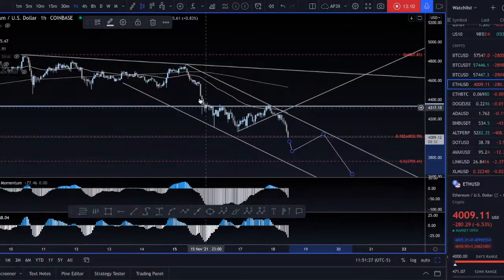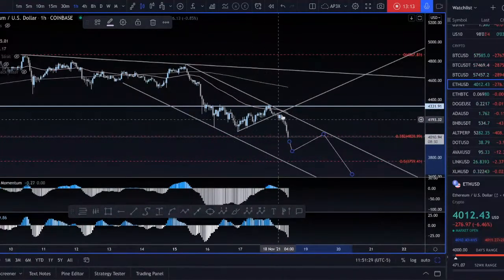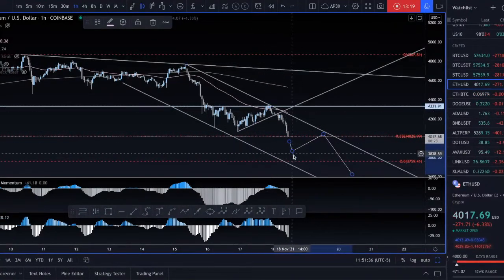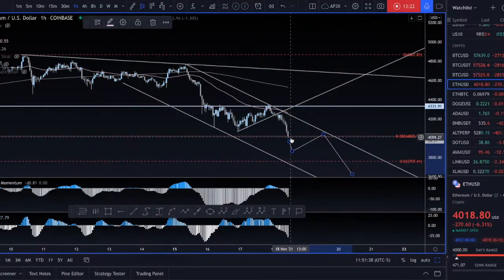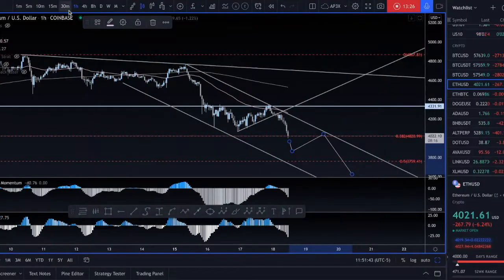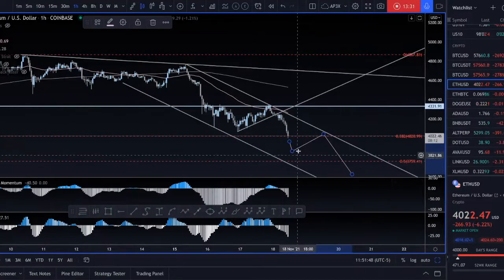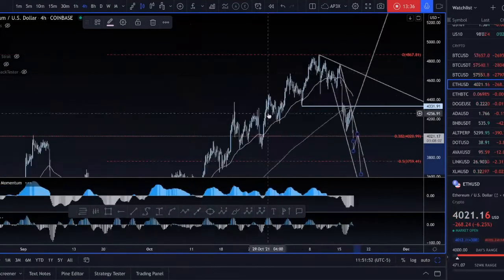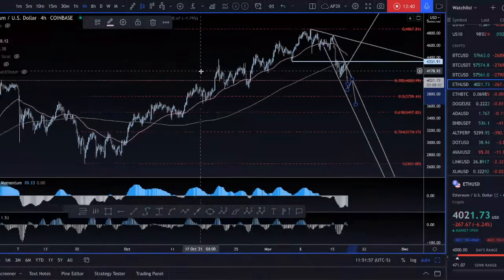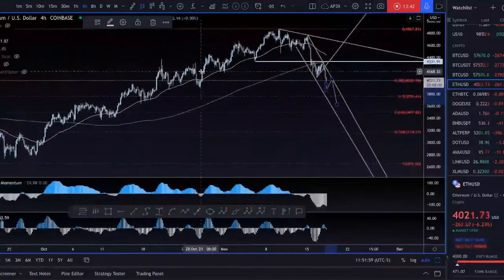I would be looking for a similar sell setup in ETH right now as well. So a little too late to chase now. So let it consolidate sideways, and you can sell the break of a similar trend line that is formed here. Let's take a look at the 4 hour, and let's take a look at how deep we can go.